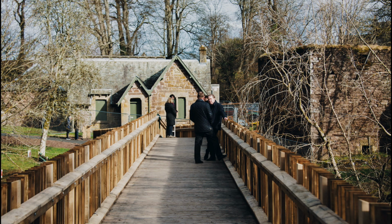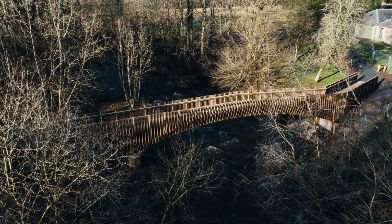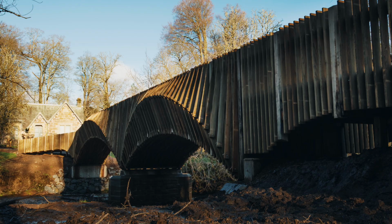Our real goal was to provide a showcase for others of the use of indigenous materials and context-driven design to create the longest single span of a timber glue and screw arch that's ever been built, and really hopefully widens the potential use of this solution for future projects.